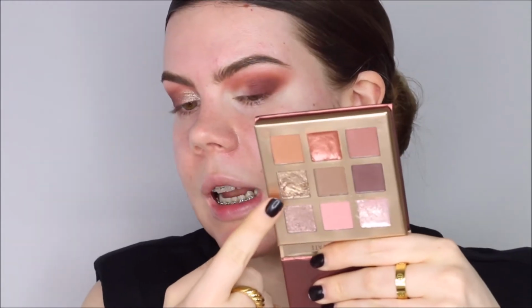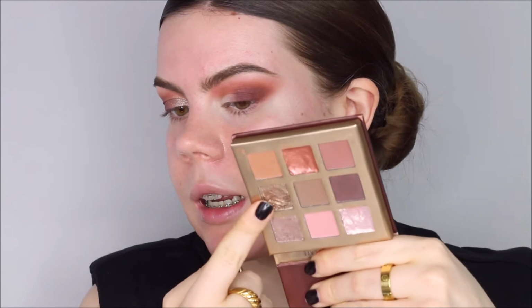I'm going to use the khaki color for my eyelid, and I'm applying it with a brush, but it might actually be better to use your finger if you are recreating this look with this palette in particular. The color is nice, it's just a weird texture. And then I like to go in with my ring finger and just tap it in. It just kind of seals it onto the eyelid.